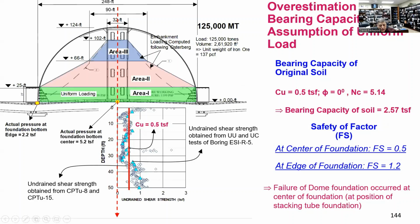These are the strength values. You have an average shear strength of 0.5 TSF. Using a shear strength of 0.5 TSF, you get an allowable bearing capacity of 2.572 TSF. Your factor of safety at the center is 0.5, at the edge is 1.2. I mean, that's a simple bearing capacity calculation. You don't go out there and put 5.2 TSF of load on soft soils.